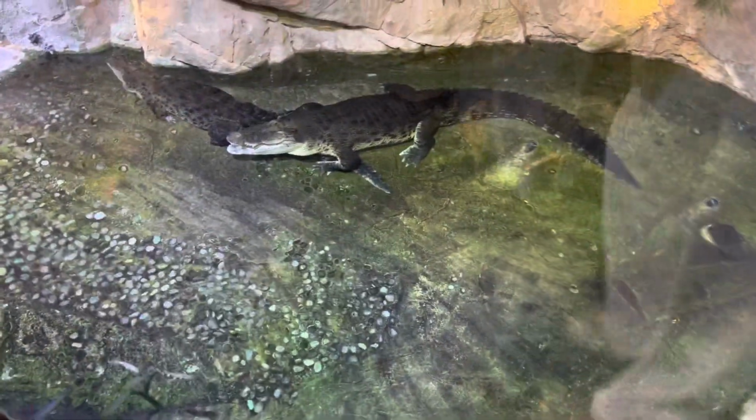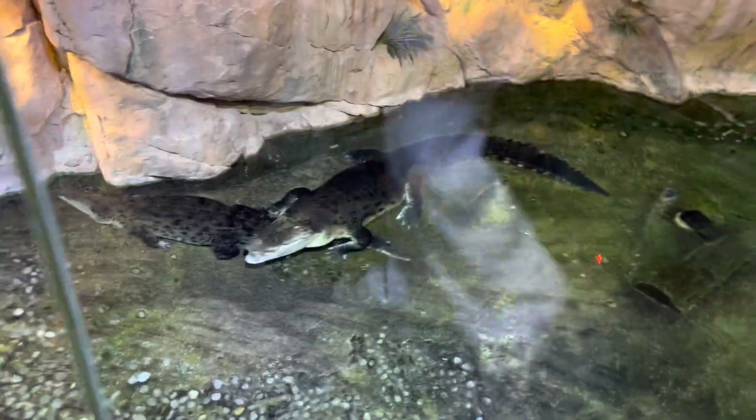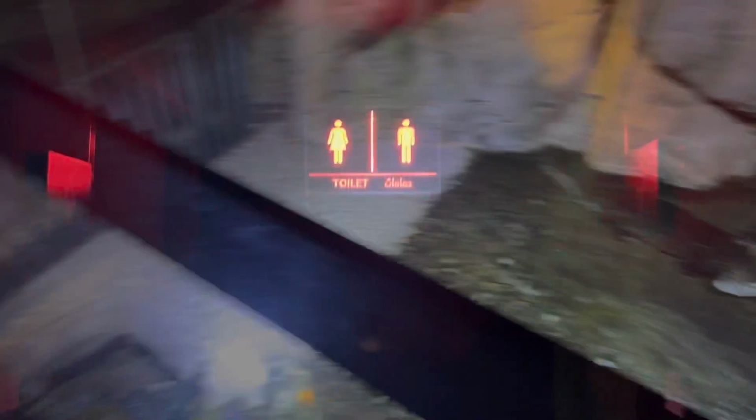But looking down, you have a good view of the tanks and some crocodiles. Please forgive me, I don't remember if they're alligators or crocodiles, but I'm just going to say crocodiles because I like them better. Here we found the solitary bathroom within the entire aquarium.